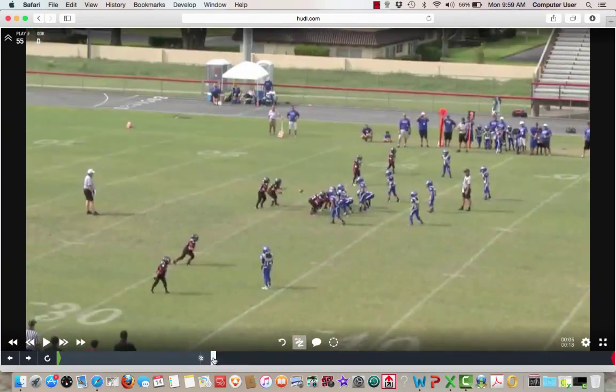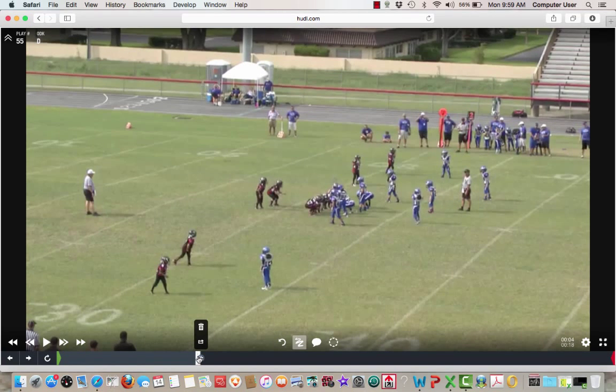So we did this over again, really. Aaron, you as a safety should be over here. I think I was the one that told you to move over during the game. And the only reason is they're on this hash. So this is our weak side of the field, right? So we just have to recognize that during the game.